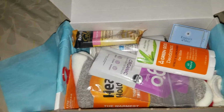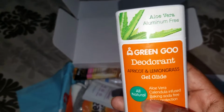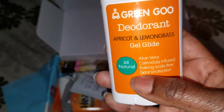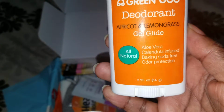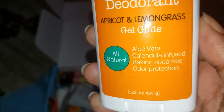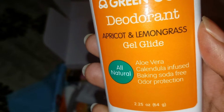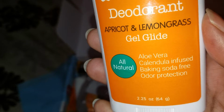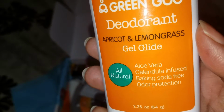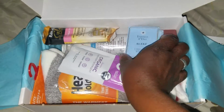Guys, look at all this free product. All right, first thing we have is aloe vera. This is Green Goo deodorant. Okay, it is a gel glide. It is all natural. The size is 2.2 ounces. So it looks like it is aloe vera, calendula infused, baking soda free, odor protection. All right. Thank you. Full size.